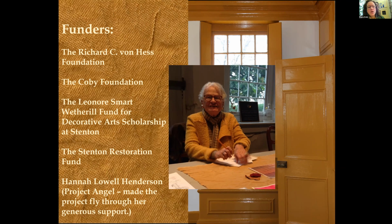The Kobe Foundation in New York, and our own Leonore Smart Wetherill Fund for Decorative Arts Scholarship at Stenton. Some of you might know Nora Wetherill, who's been deceased a little over 10 years now, and her children created this fund, which has also enabled a lot of our research and more decorative arts conferences, these projects that we've done. We have the Stenton Restoration Fund, which we specifically dipped into for the paint.